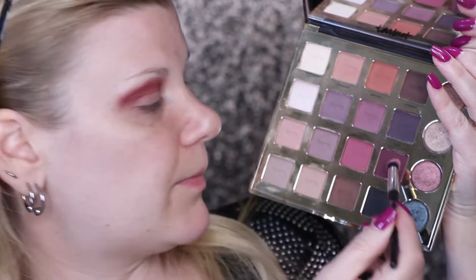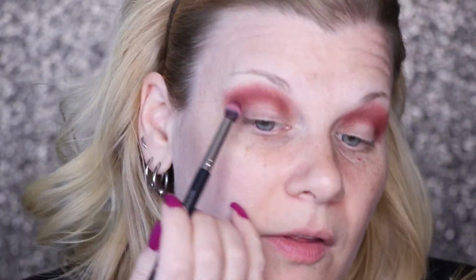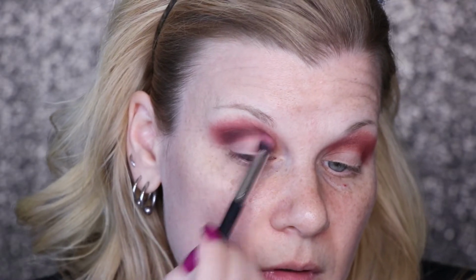Okay, transition color on. I'm going to go in with Drama right now, which is a slightly deeper purple shade on a little bit more of a smaller crease brush. And I'm just going to layer that directly below Mod to deepen it up. And I'm going to bring it down a little bit here, but I don't want to take it too far in because I really want that lid color to go over the entire thing.